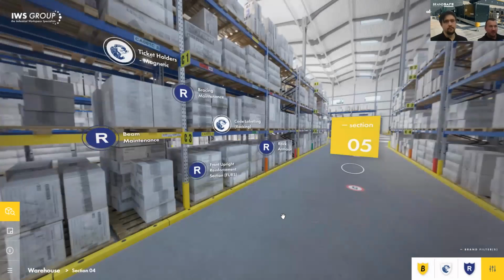Mike, so now into section 4 of the warehouse. So continuing with the theme of pallet racking protection and efficient storage methods, you'll be able to see a number of products right in front of you here, which range from ticket holders and code labeling for easy product identification. And you can also see some protection reinforcement sections for the racking uprights. These are complemented from both the partner companies, which are Beaverswood and the Rack Group again.